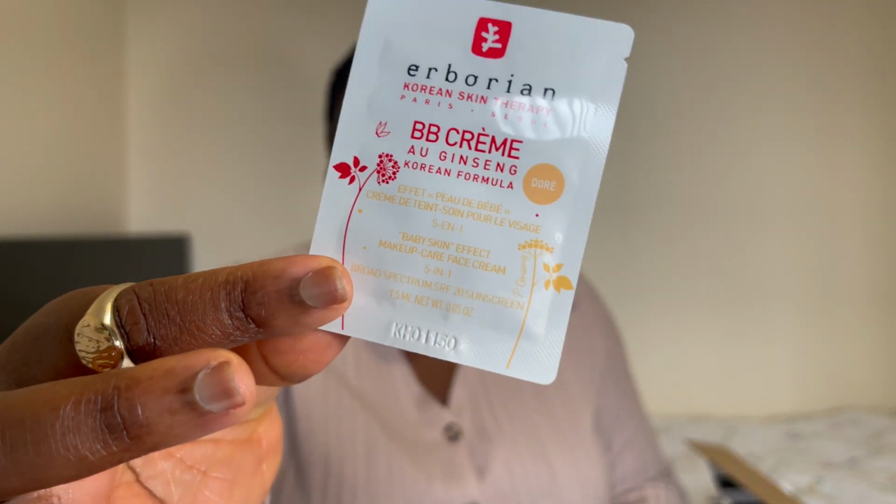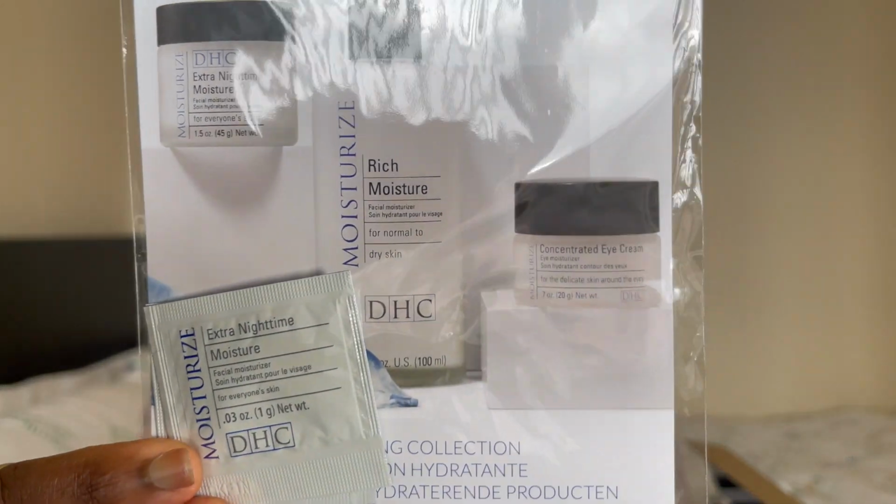But you know, Sephora will always want to give you a complimentary gift, I think most of the time when you shop above £100. I really don't know these brands, but I think this is the Make Up Care face cream. This is what it looks like, just the sample size. And this is a sample size of this DHC Japanese moisturizing set. Okay, so this is what it looks like.